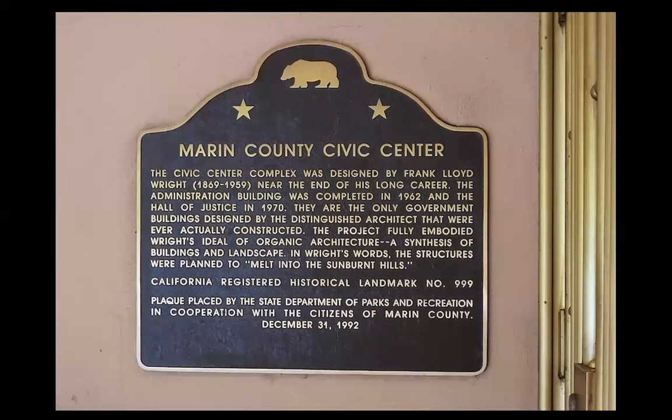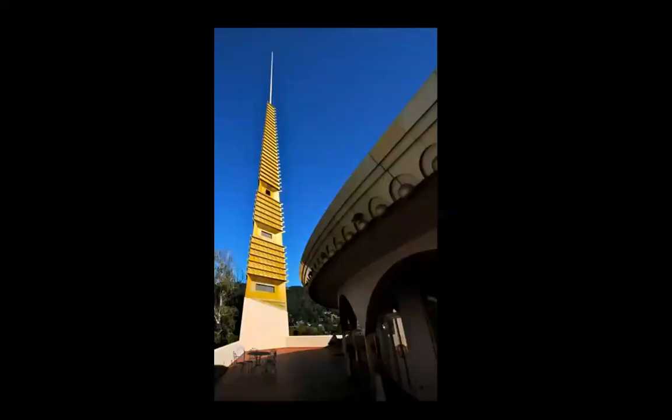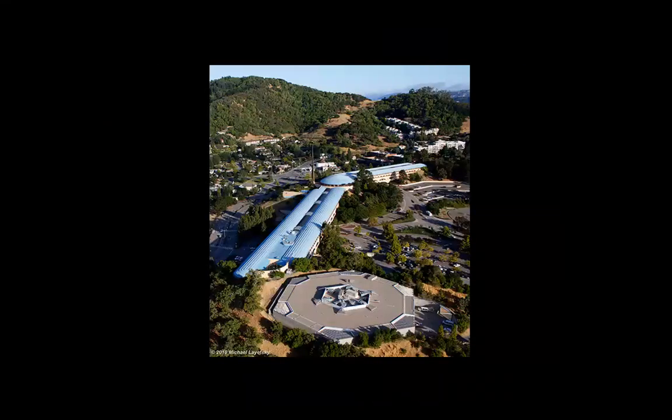The structures were planned to melt into the sunburnt hills. Did they? I don't know. But that's what he wanted. Do they really melt? But the building still has the distinction of architecture as opposed to other buildings around it.